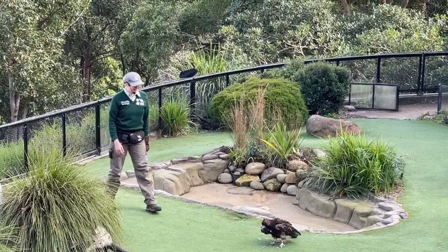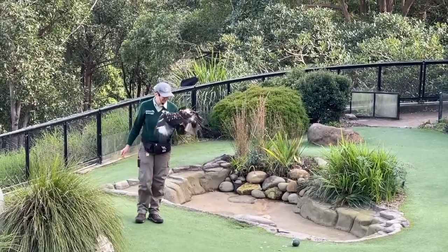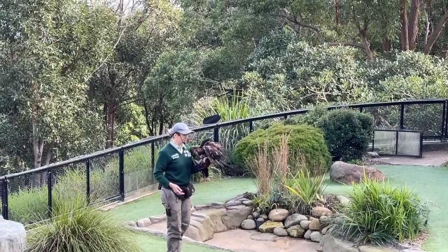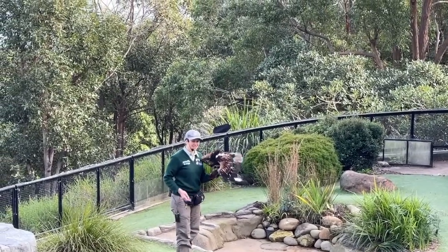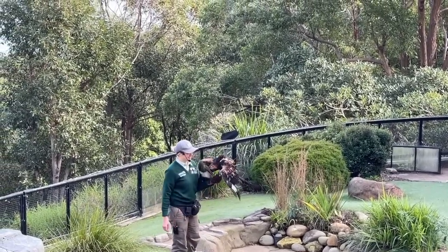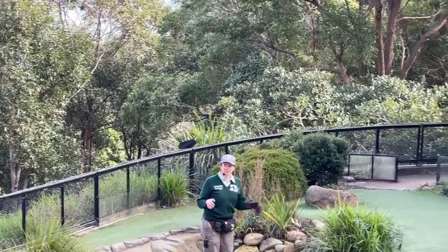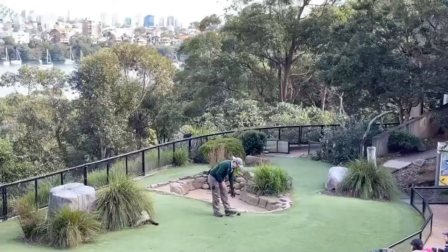There we go. Good job, guys. We got it. We do tend to associate tool use like this with humans and other primates. So it's pretty exciting to see Waru here reach his goal. And I think it goes to show that we have so much more in common with birds than we might have thought.